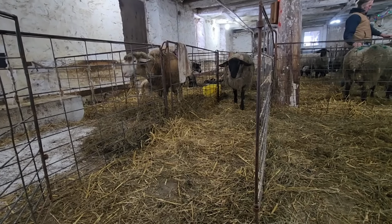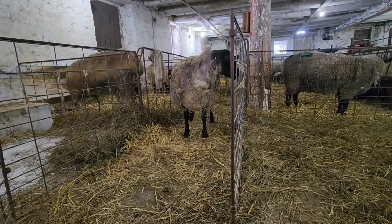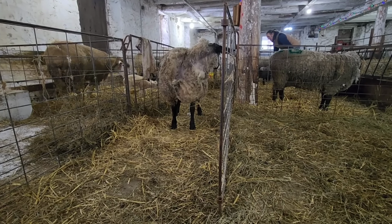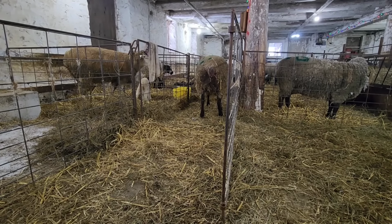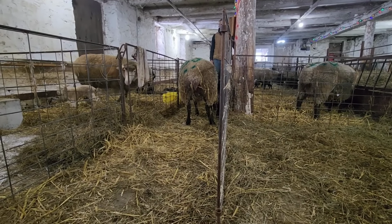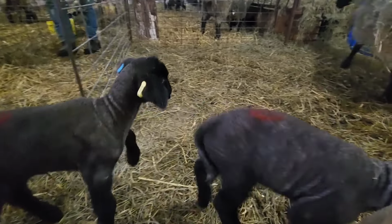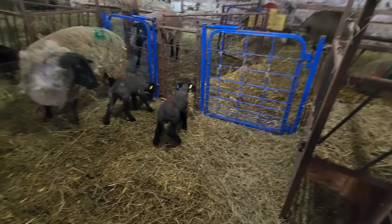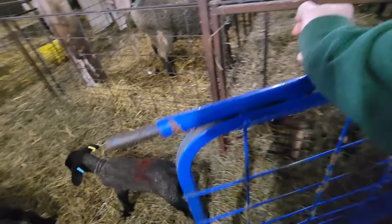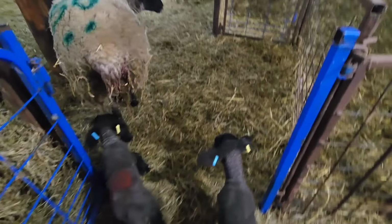One more. Here comes another girl who passed the jug test. She's gonna go out into the pen with her own lamb. And the lamb she adopted that she didn't even have to adopt. Good girl. So they go for a nurse right away. Come on. Hi. You want to join the pen? Follow your mom. There she goes. You have to pay attention. There you go.